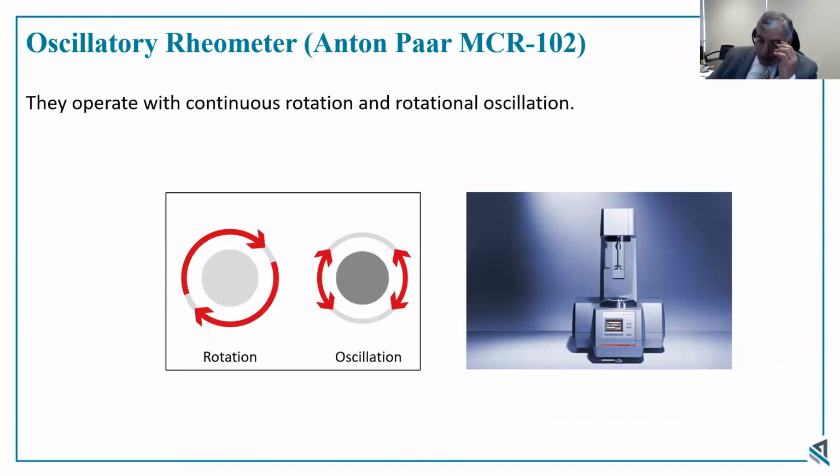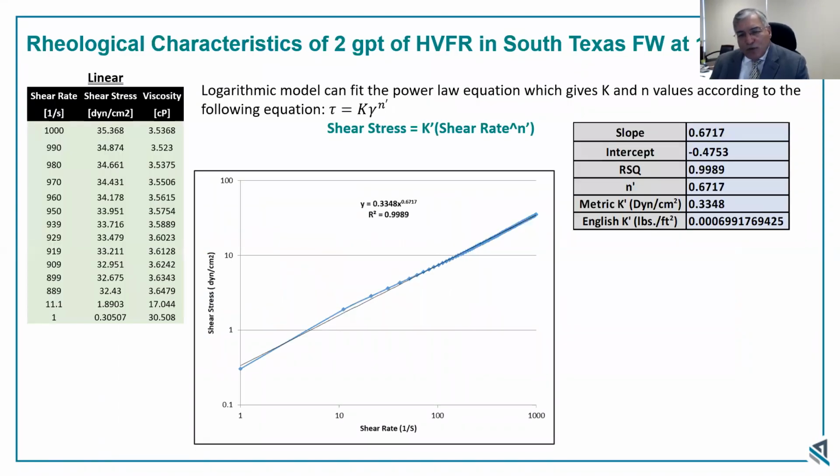Here at Premier, we use an oscillatory rheometer, the Anton Paar. There are several of them out there. We have the MCR 102. It performs as a rotational as well as an oscillation rheometer. And for us to calculate N and K, we plot on a log-log scale shear stress versus shear rate, and by taking the power law equation, we can take tau equals K gamma to the n prime power.